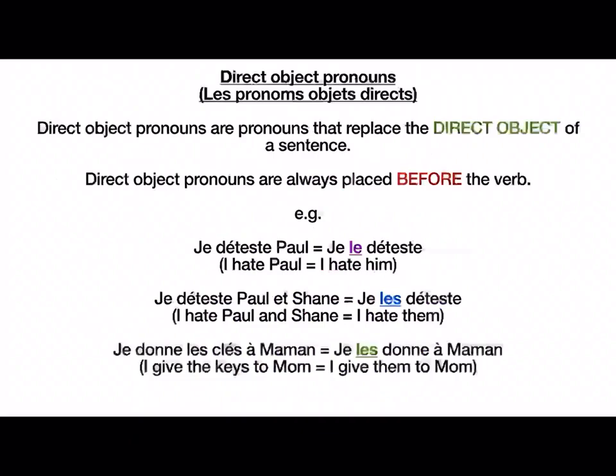Now it's important to note that direct object pronouns are always placed before the verb in French, whereas in English we tend to put them after the verb. Like I hate films, we'd say I hate them. So look at the following examples and it will become easier. Je déteste Paul. I hate Paul. So I want to say I hate him. Je le déteste. So notice that we put the le before the verb in French.